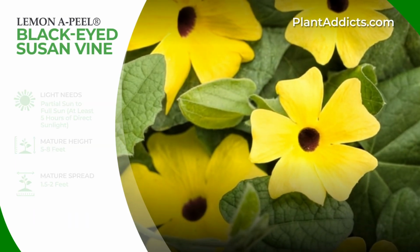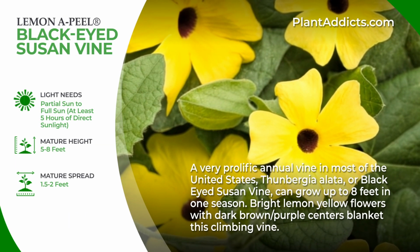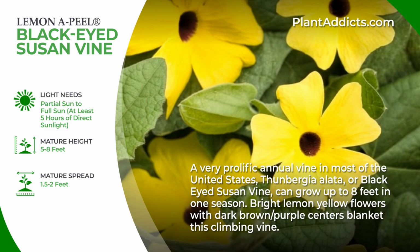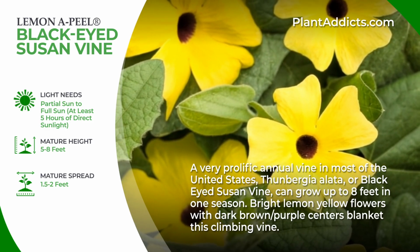Lemon A-peel black-eyed Susan vine. A very prolific annual vine in most of the United States, Thunbergia alata, or black-eyed Susan vine, can grow up to 8 feet in one season. Bright lemon yellow flowers with dark brown-purple centers blanket this climbing vine.